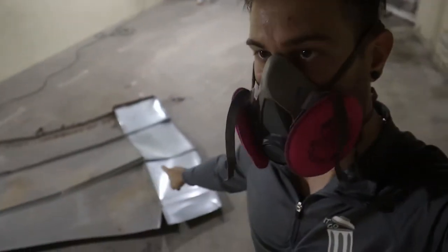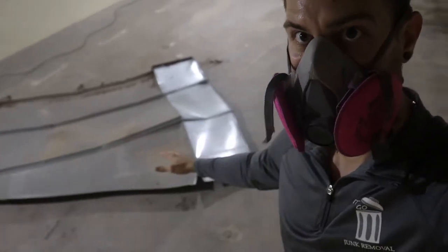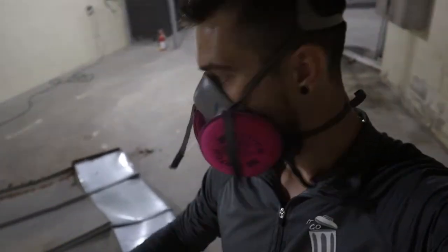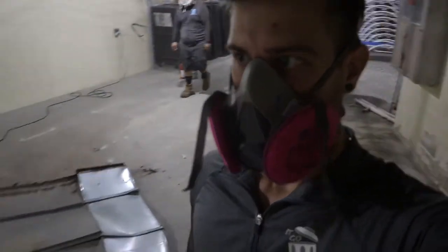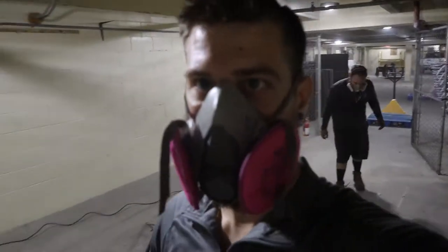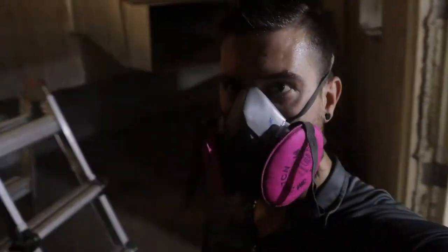Okay, we got the first piece down, and we got it to go flat, so we'll be able to cut them down, flatten them out, and fit a whole bunch of these in the dumpster at a time. We got a lot of work to do, guys, so we're going to get back to work.